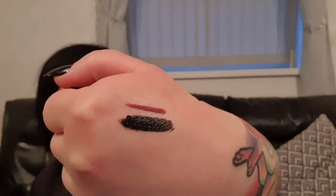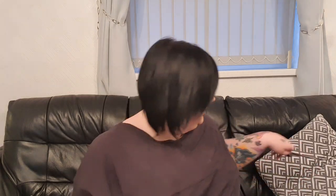I can't get in this with my new nails. I suck at everything now that I've got acrylic nails. I literally cannot do anything. Okay, so. Oh, it's not the colour I thought it was. I thought that it was a black liner, but it's not. It's kind of a dark burgundy kind of colour. Still nice, but it's not the colour I thought it was.